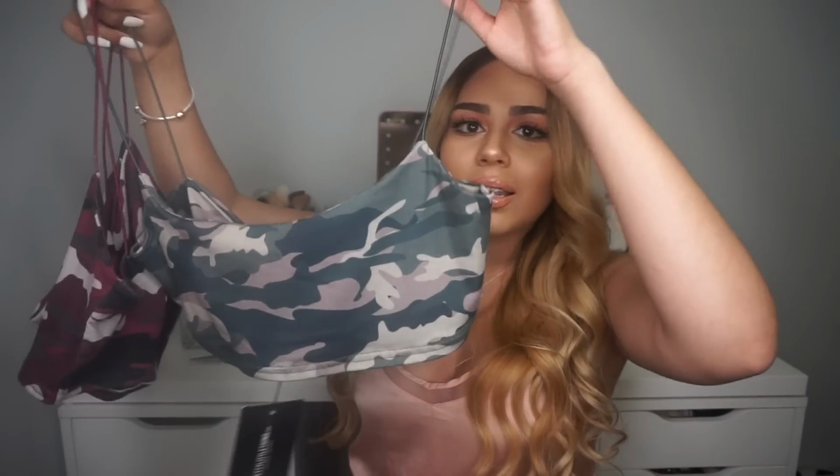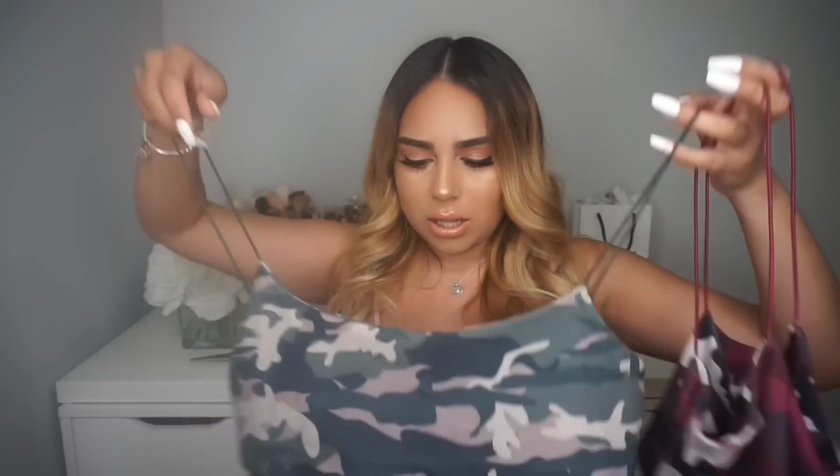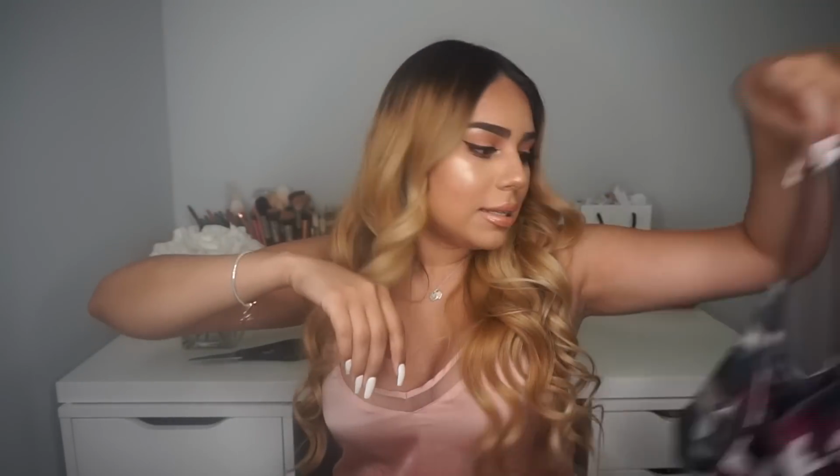So here's what they look like. And they're just like basic little crop tops. Actually, I feel like they're gonna fit me a little big. But whatevs, I like them.